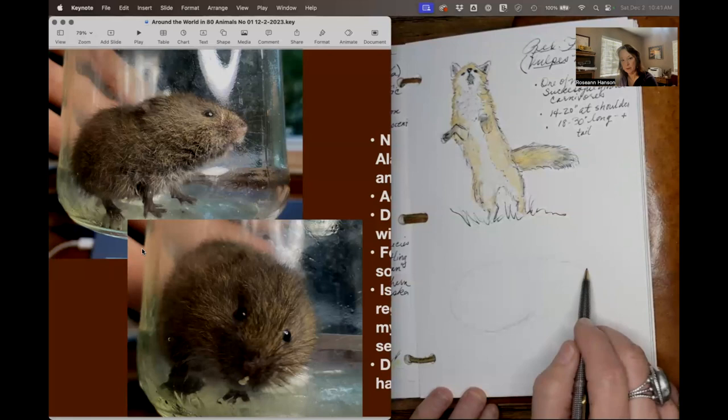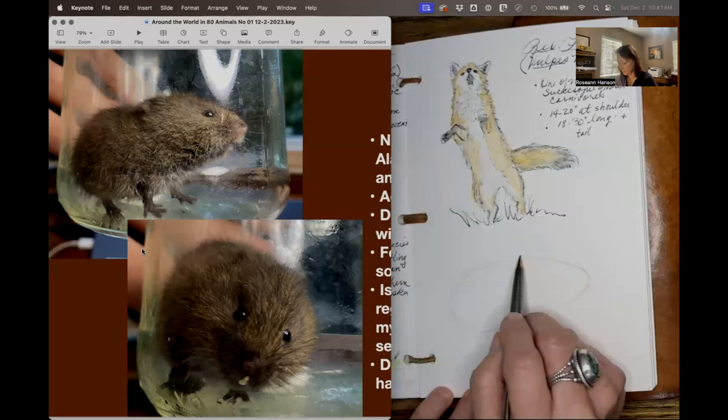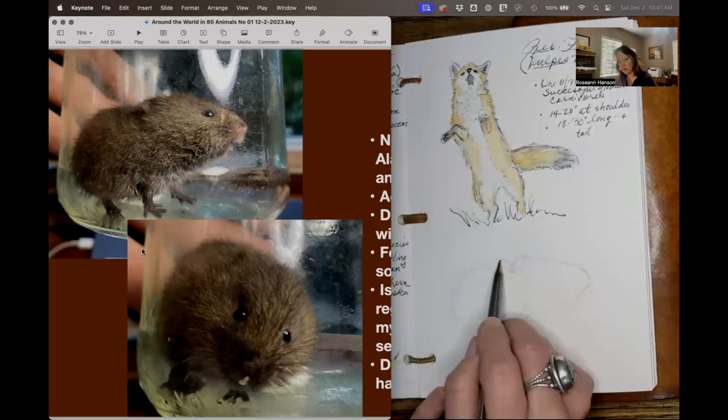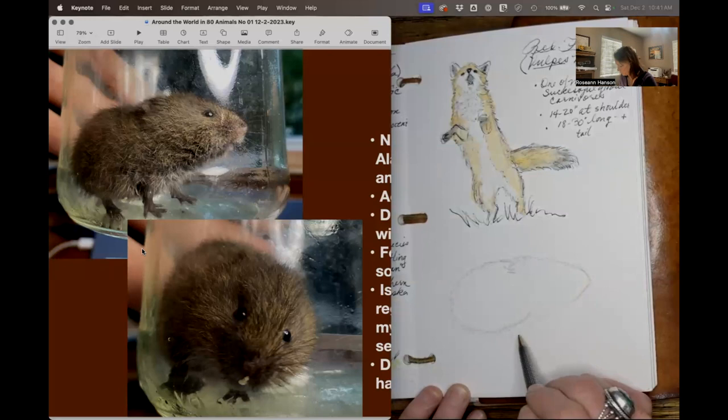Here I'm feeling out the nose a little better. But just use your pencil to feel out the animal. Now here we can see a bit of a head shape here. And then his back comes up and around there. And you've got one of the forefeet is showing pretty well here. And four toes are showing.